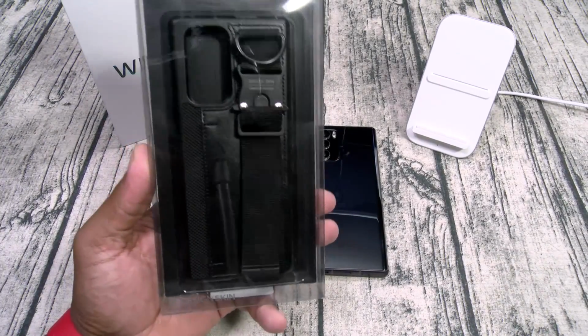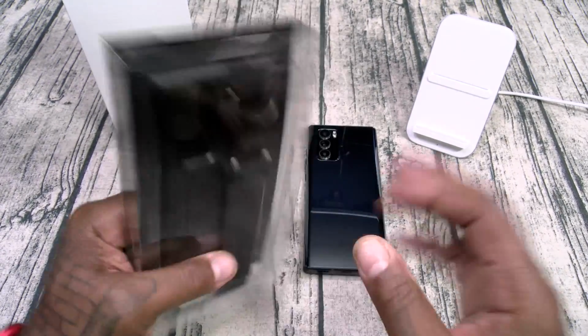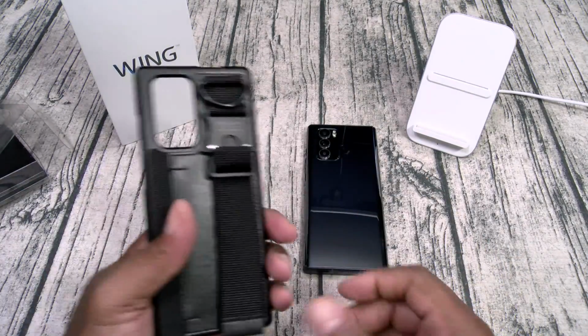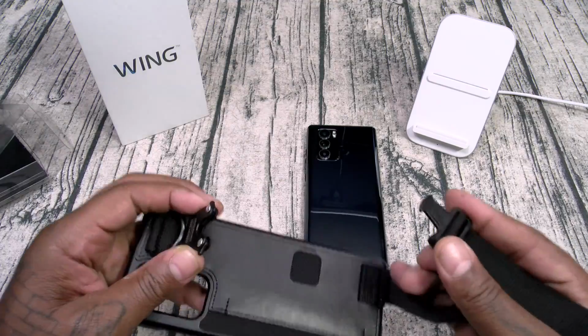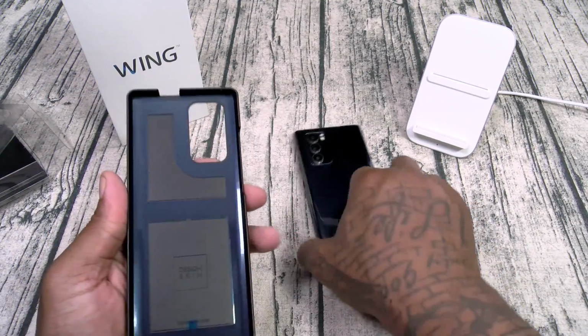All right, now I do got one accessory I want to show y'all. We got the LG Design Skin case. Now, I remember the same style from the LG Velvet. Let's check this one out. Okay, now this one has the little carrying strap, which does open. Okay, little loop right here.